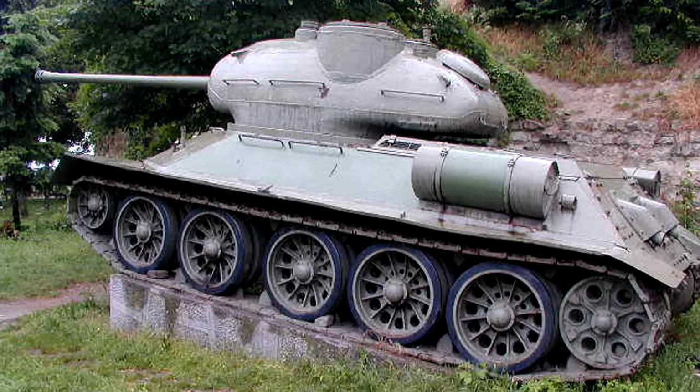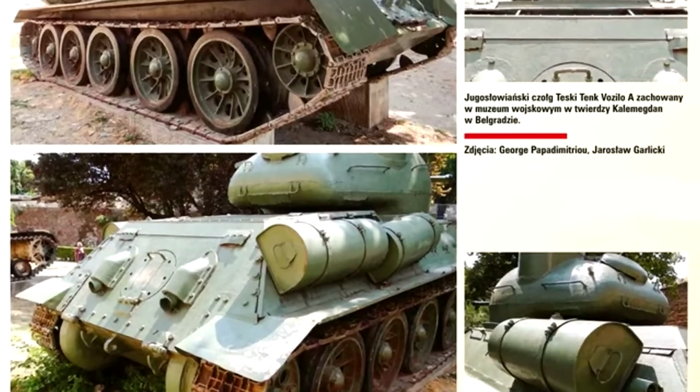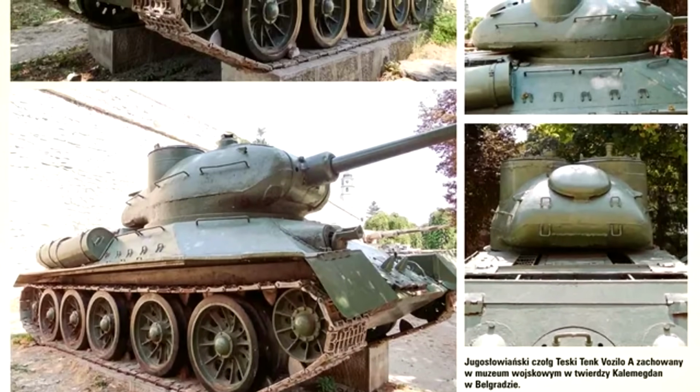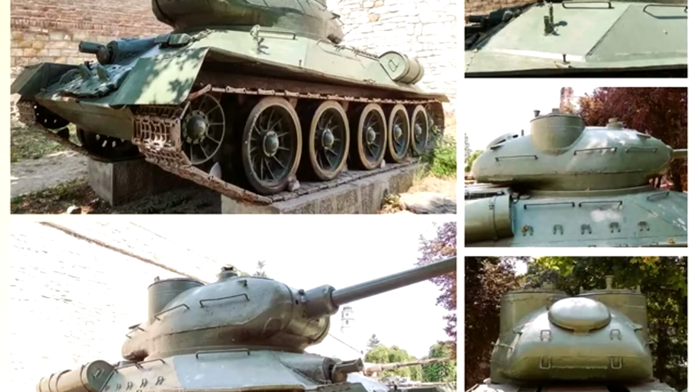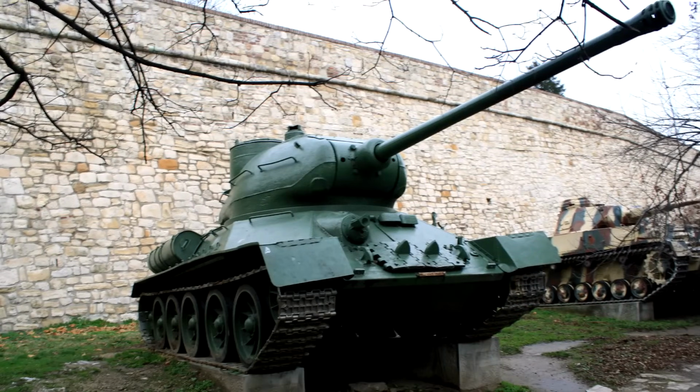During 1948, a special commission was formed to examine the tactical and technical characteristics for the future domestic-built tank, named Vehicle A, sometimes also called Type A. The Yugoslav designers had two dilemmas. Should they improve the characteristics of the already existing T-34-85 Soviet tanks, or design and build a brand new tank?